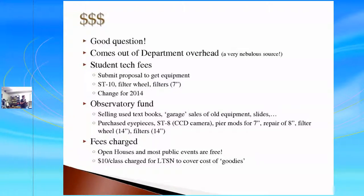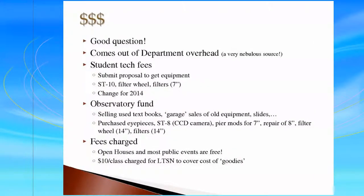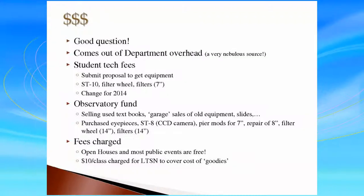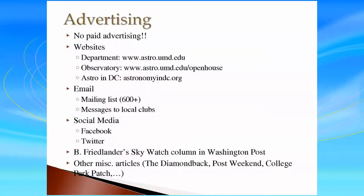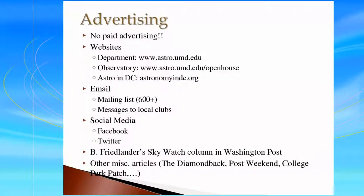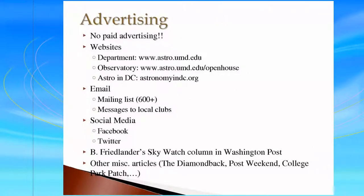And also new control computers for some of our cameras. But we only got approved for, I think, 2 control cameras, and we need 2 others. So we'll probably do them all 4 by matching with some funds from what we raised through book sales and such. And then most of our events are free, but for the Learn the Sky Nights, because of the number of goodies and such, we do charge a small fee. Next. Should be about it.